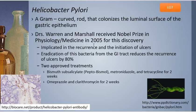And so there are several approved treatments. We'll talk about two. These are the more common ones. If you look up some of the treatment guidelines in various resources, there'll be other approved treatments, but these are the main common ones that you'll encounter. So the first is combining bismuth subsalicylate, which is actually just the pink stuff, Pepto-Bismol, metronidazole, and tetracycline for 2 weeks. And then the other treatment is omeprazole and clarithromycin for 2 weeks.